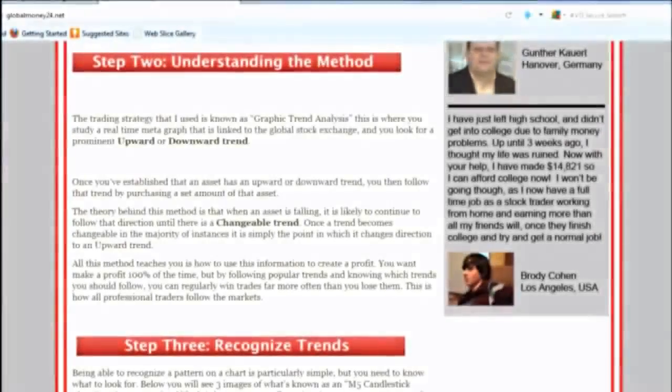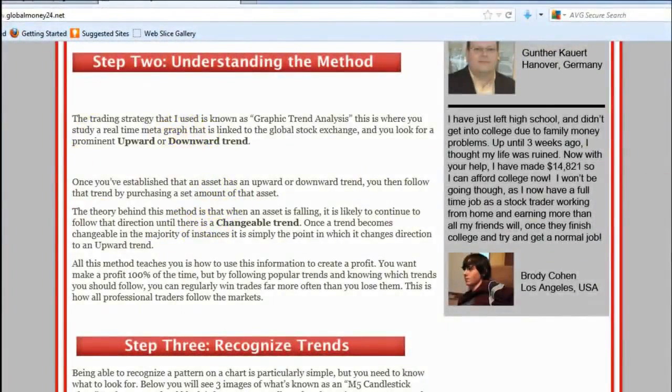Back to Global Money and time to understand the system. Essentially, this strategy involves following distinct upwards or downwards trends and avoid placing trades if a trend is changeable. Don't worry if this sounds complicated. I can assure you, it's very easy to understand when you see the trends.